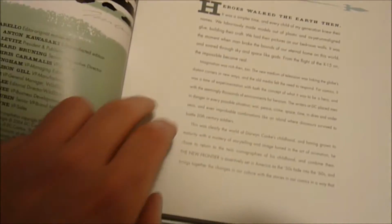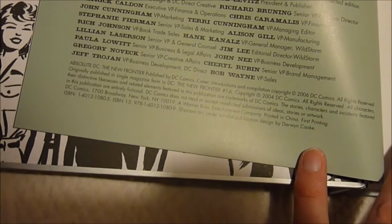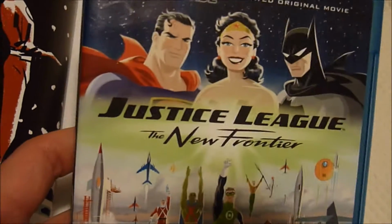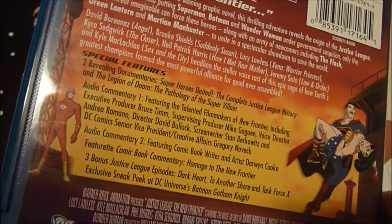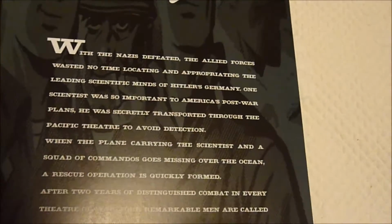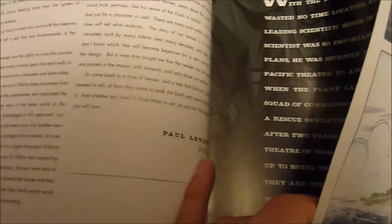Got a bit of an introduction. This collects DC The New Frontier issues 1 to 6. There was a special edition that was released, I think, to coincide with the Justice League The New Frontier film, which I think is one of the best animated films that Warner Brothers have done. Definitely check this out. Paul Levitz did the introduction.